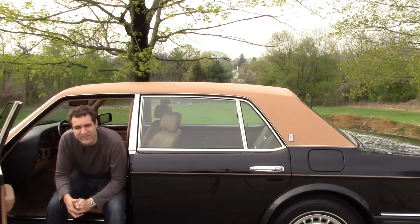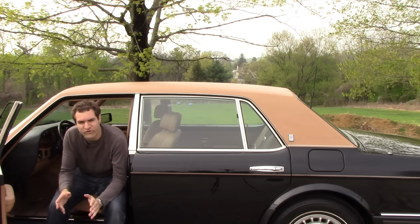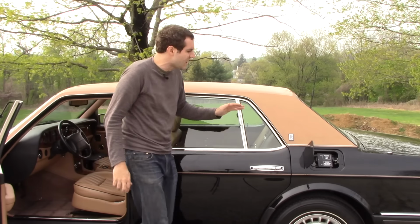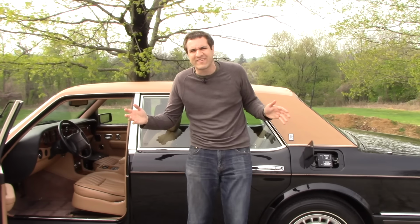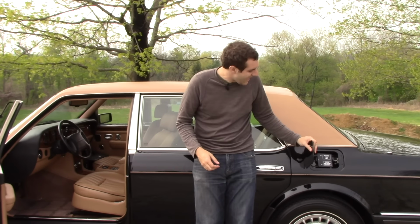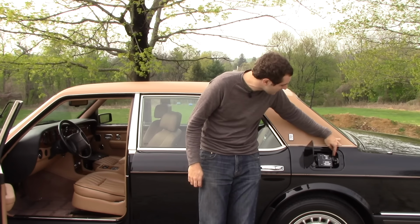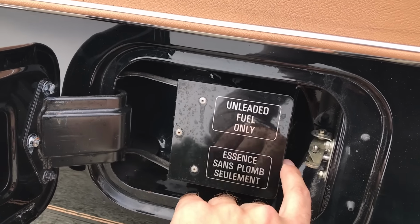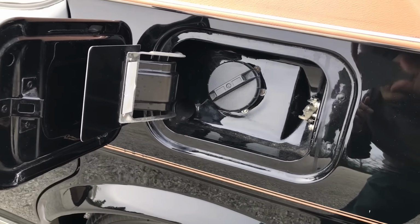Another one of my favorite things in this car is inside the fuel door. To release it, you press a little button inside the car and it pops open. Now, this car takes unleaded fuel, obviously, but apparently that wasn't all that obvious back in 1996, because after you've opened the fuel door, you also have to push aside a little cutout that says unleaded fuel only before you can actually get to the gas cap. Another interesting piece of attention to detail.